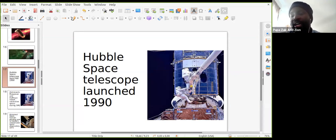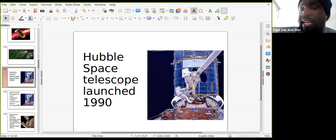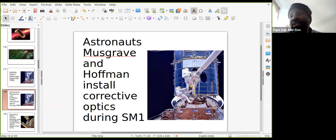This is Hubble Space Telescope. As you can see, there is the telescope, and all the electronics and the mechanics that are involved, and there are astronauts there that are working on it. And Hubble was launched in 1990 by NASA, right? And a consortium of other space agencies. So here we get to see the two astronauts, Musgrave and Hoffman, trying to install some lenses that were not working well.